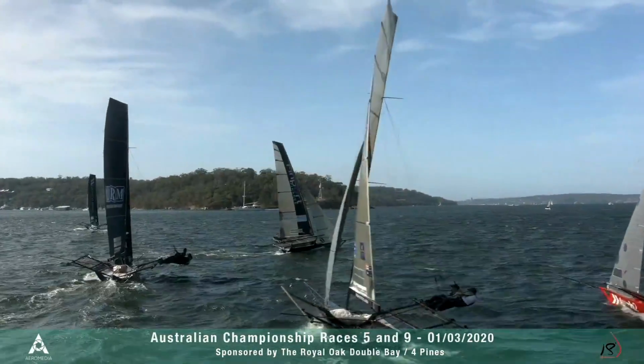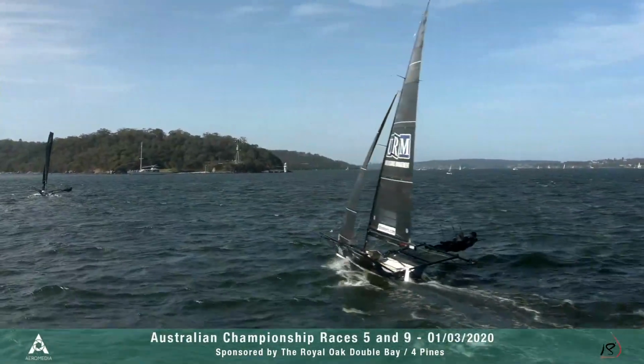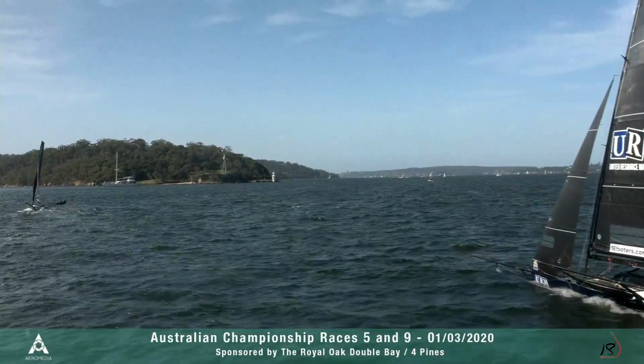Not a massive amount here, but you can see there, just to the right of Tech 2. There they are. Nice camera shot there. They're clear across. Keegan York will be pretty happy. He's got himself out of this corner. This corner can get ugly.